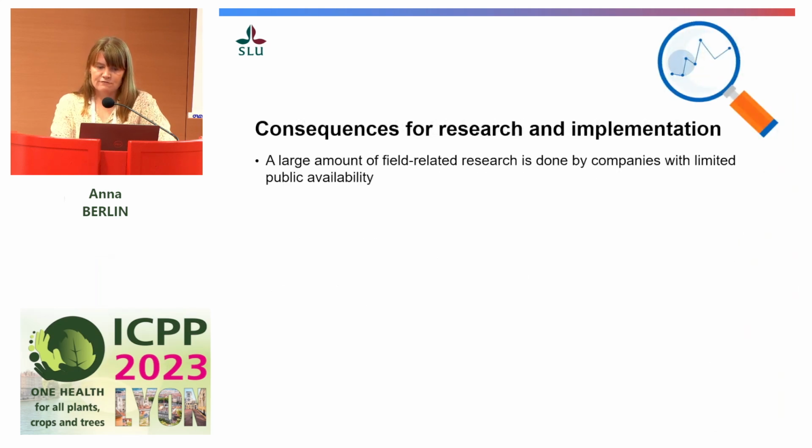So what can we learn from this? What we haven't really seen in the data that I presented is that there is a large amount of field-related research done by companies, and that's not openly available to researchers, and that is a problem. Because if you want to have something that is implementable directly by the farmer, it also needs to be tested in the field, and not only in a pot.